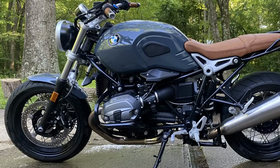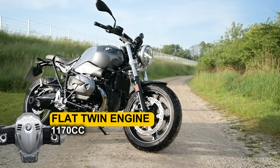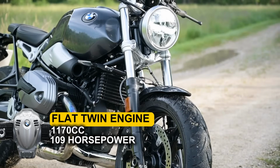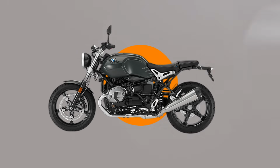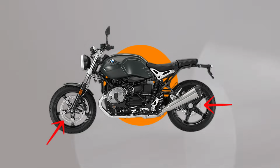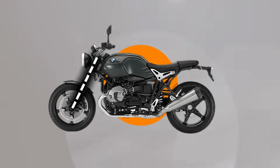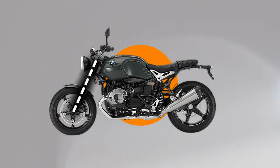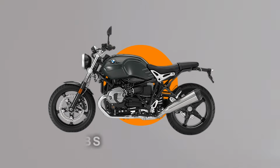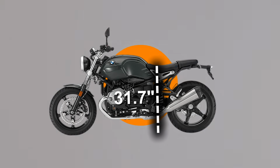Beneath its classic tank and exposed frame lies an air and oil-cooled 1,170 cubic centimeter flat twin engine that delivers 109 horsepower and 86 pound-feet of torque. Braking is managed by dual front 4-piston calipers and a single rear disc, all governed by a full anti-lock braking system. Suspension consists of a conventional 43mm telescopic fork up front and a preload adjustable rear monoshock. Wet weight stands at 489 pounds, with a seat height of 31.7 inches.